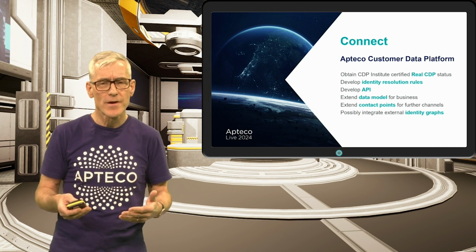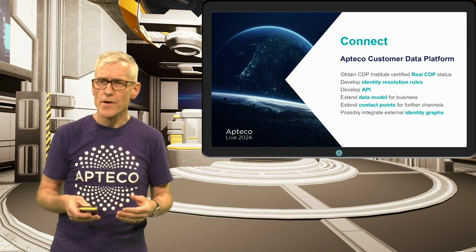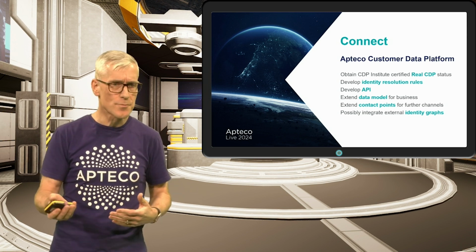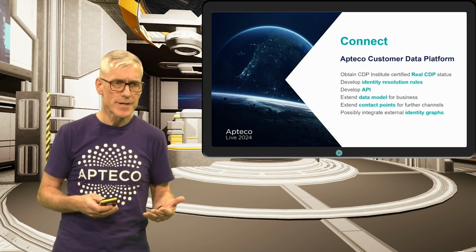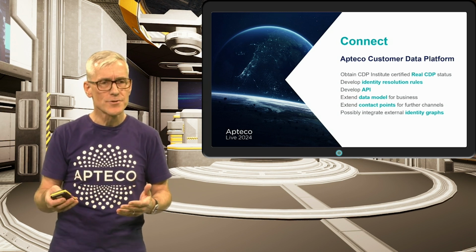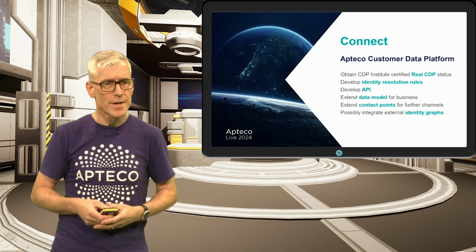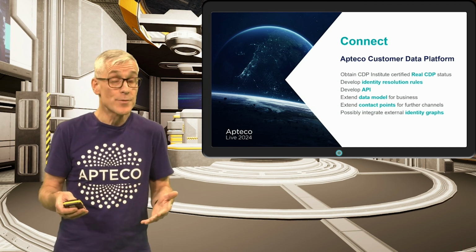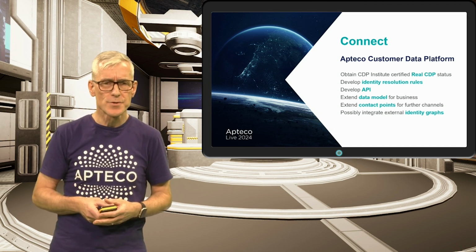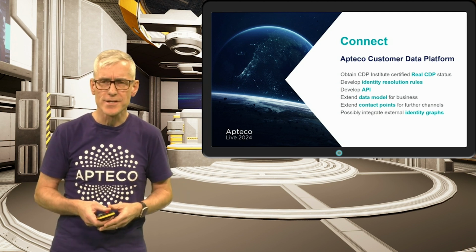We'll be looking at how we can provide API access as well as the UI that I demonstrated to you on Friday. We'll look at how we can expand the data model to allow different structures like households or businesses, or different communication contact points. So beyond the mobile, email, landline and physical addresses, there may be other contact methods we want to identify and support in the standard data model. And that might bring us to the point where we can use external identity graphs that allow us to understand the connections between device IDs, cookie IDs, individuals, email addresses, and so on.